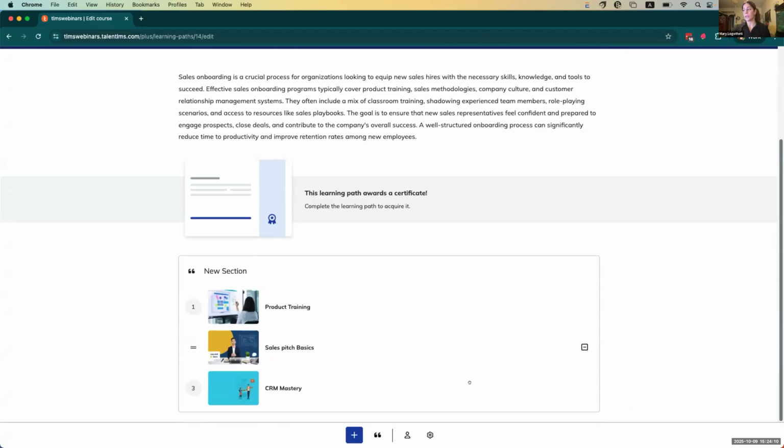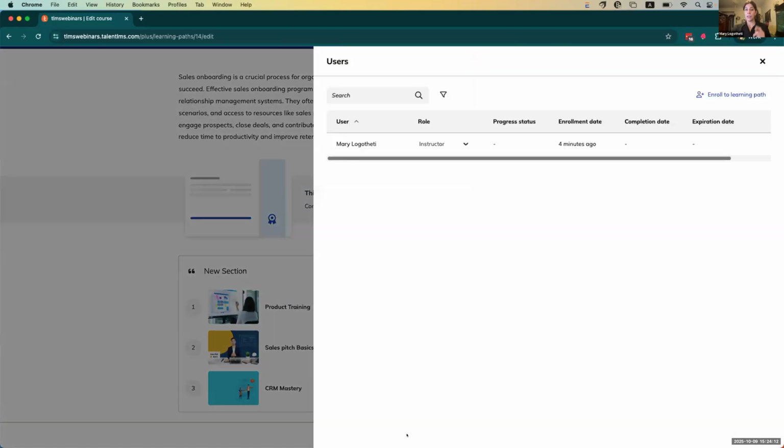Now I can start assigning to my users. Now, again, for this MVP, you will need to add the users to the path. The path is not available on the catalog yet, so the learners cannot find them alone.